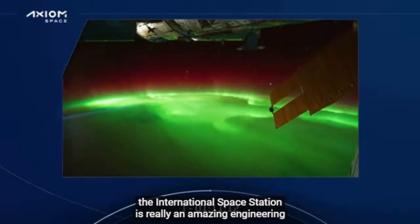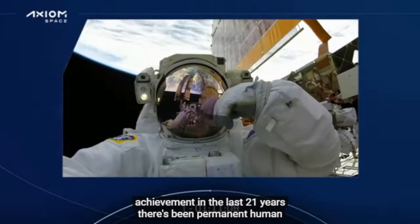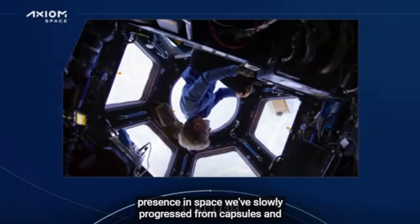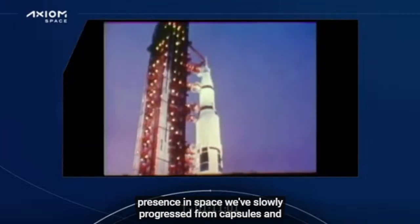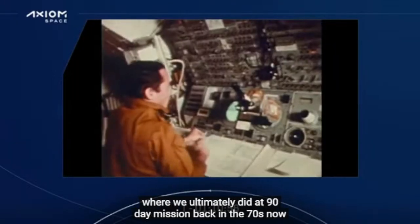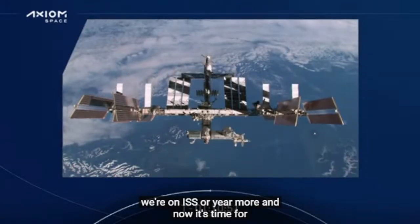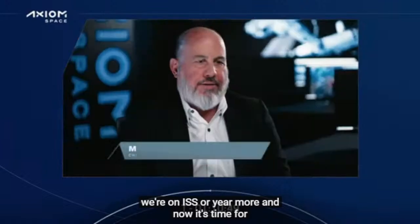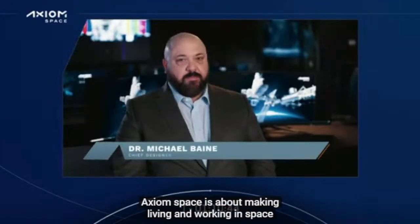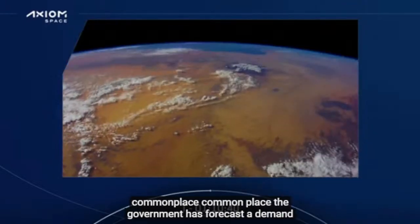The International Space Station is really an amazing engineering achievement. In the last 21 years, there's been permanent human presence in space. We've slowly progressed from capsules and vehicles that visited for a short time to places like Skylab, where we ultimately did a 90-day mission back in the 70s. Now we're on ISS for a year or more. And now it's time for the next space station. Axiom Space is about making living and working in space commonplace.